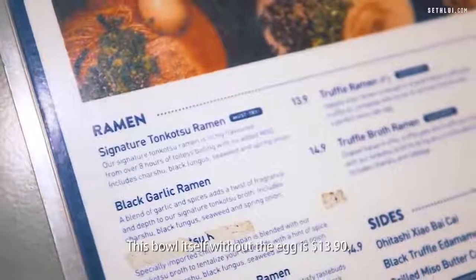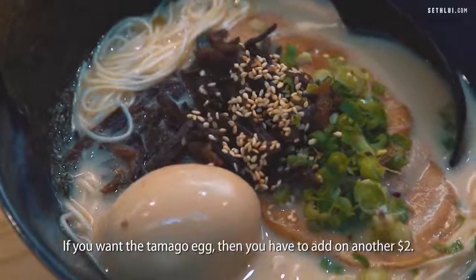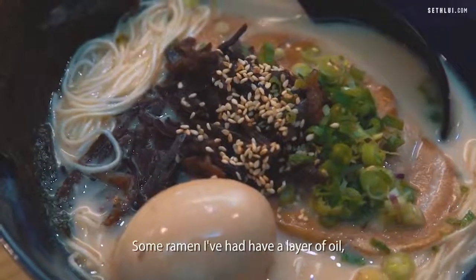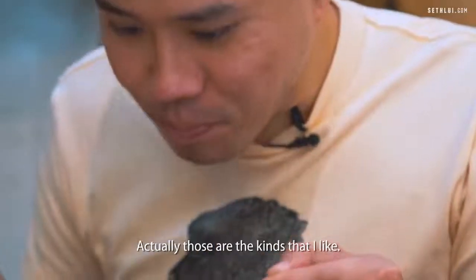This bowl itself without the egg is $13.90. If you want the tamago egg, then you have to add on another $2. Yeah, it's definitely not as oily. Some ramen have like a layer of oil or even like pork lard just floating around. Yeah. Actually, those are the kinds that I like.